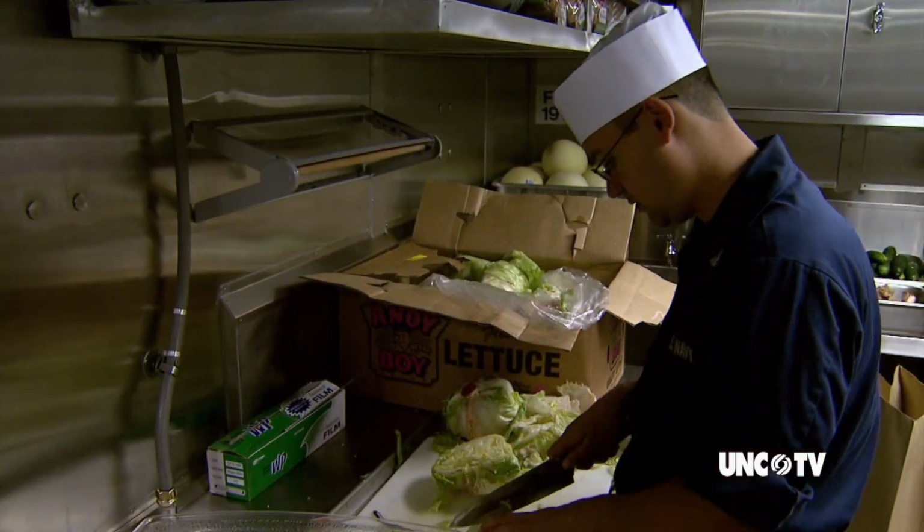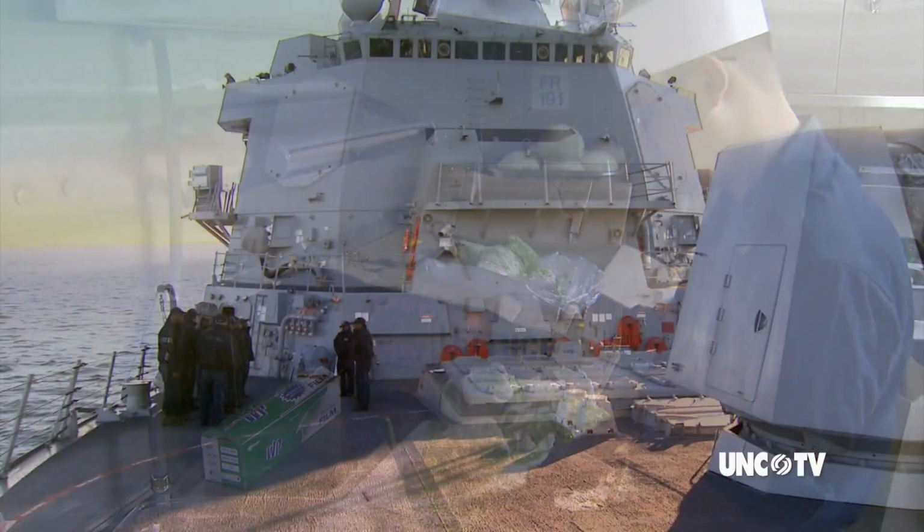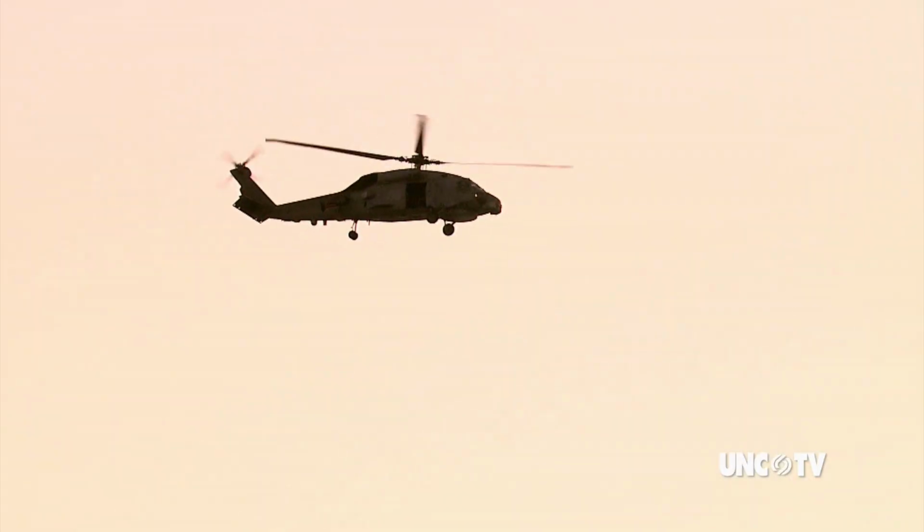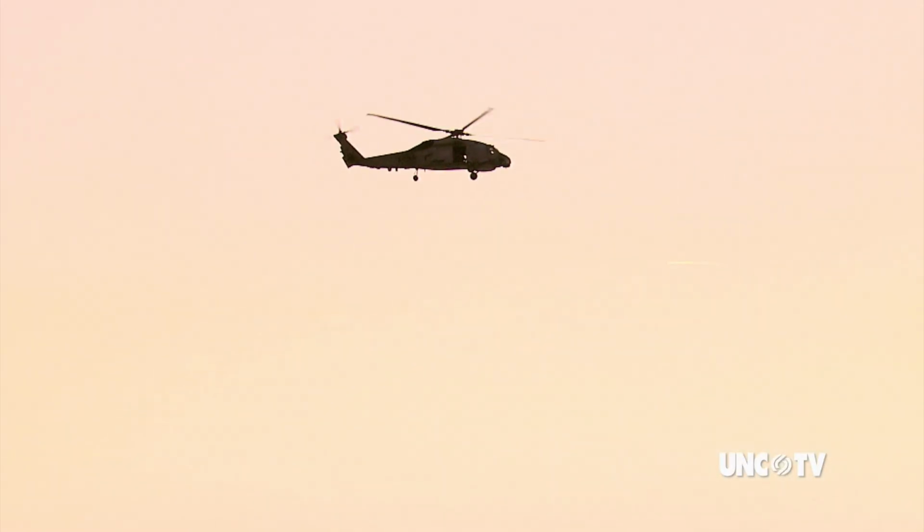Like with the need for more food, the Gravely is able to replenish itself with all necessities while underway. We have the ability to tie up alongside one of our supply ships, what we call oilers, logistics ships, and to be able to take on fuel, take on supplies, fresh fruits and vegetables, and to be able to helo on mail and cargo.